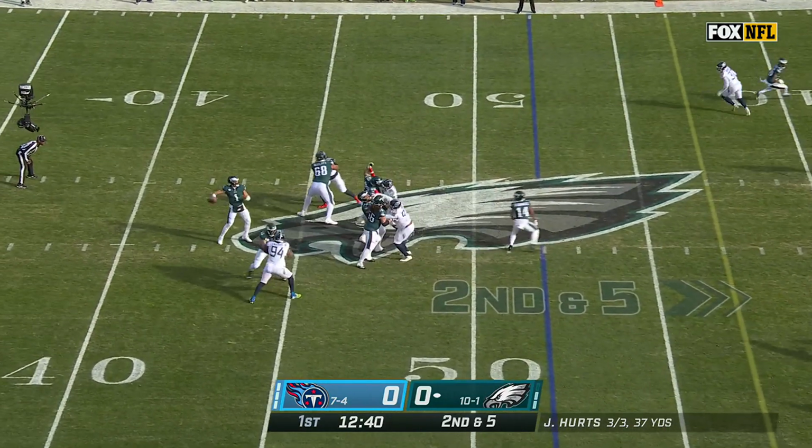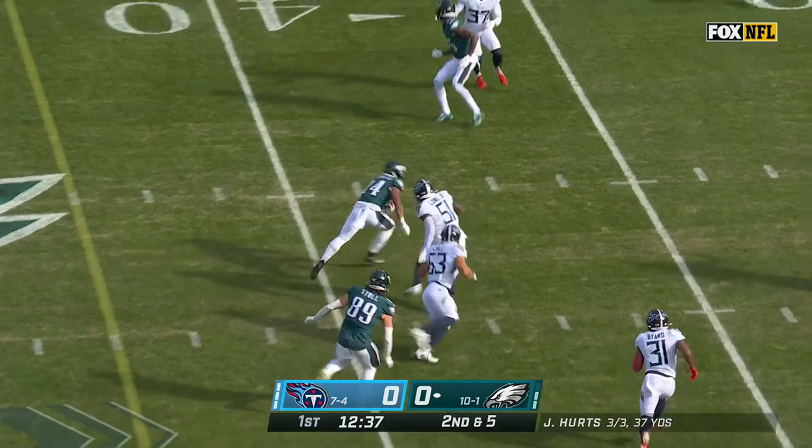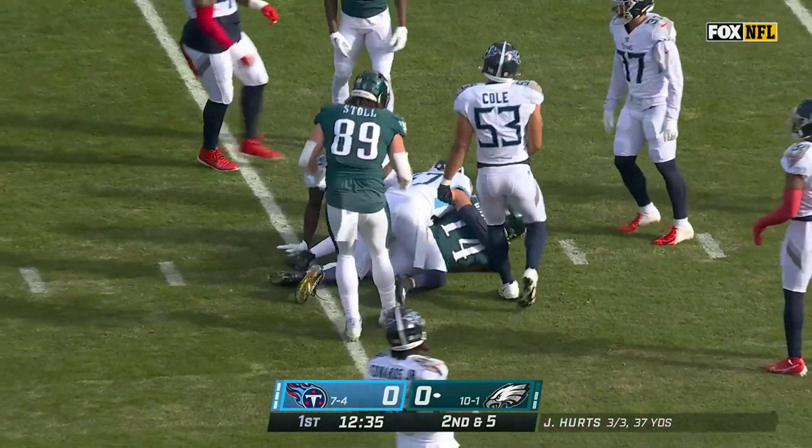Hurts to throw again. A lot of time. Just over the middle to Gainwell, who's wide open. First down and more. Spins down to the 35.